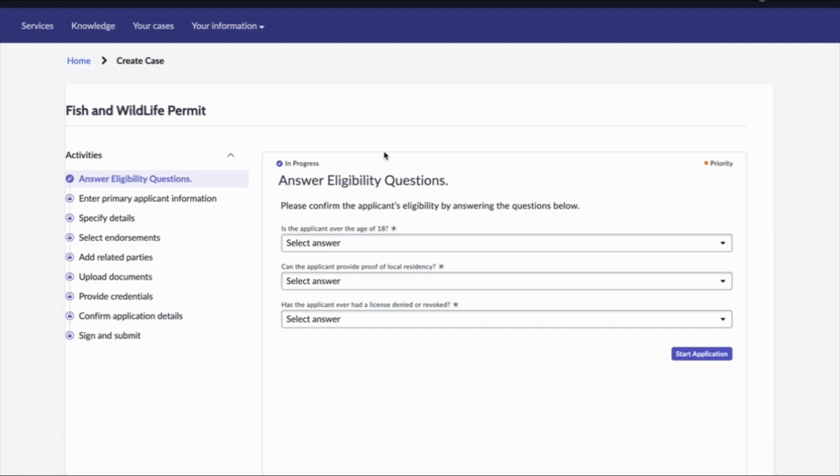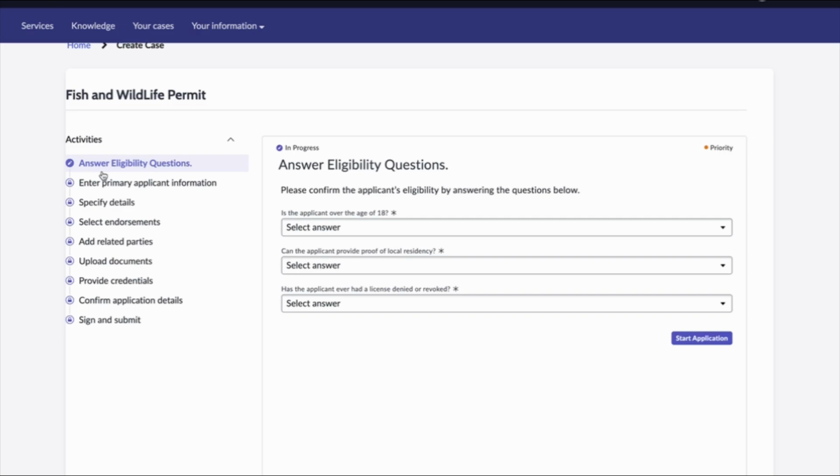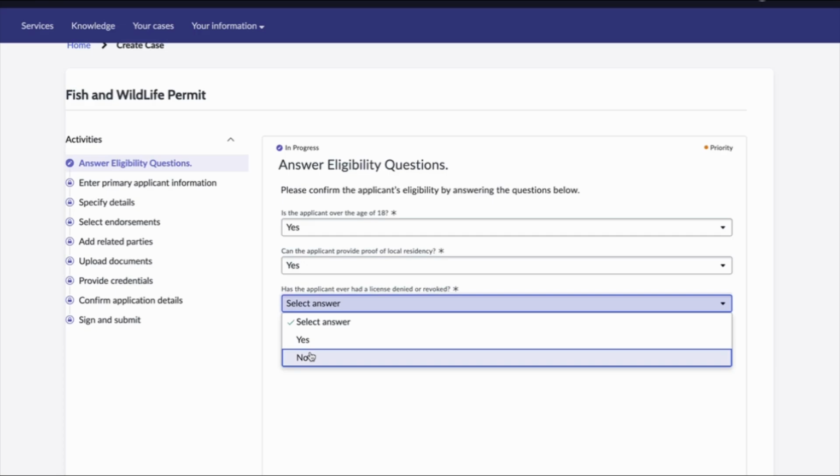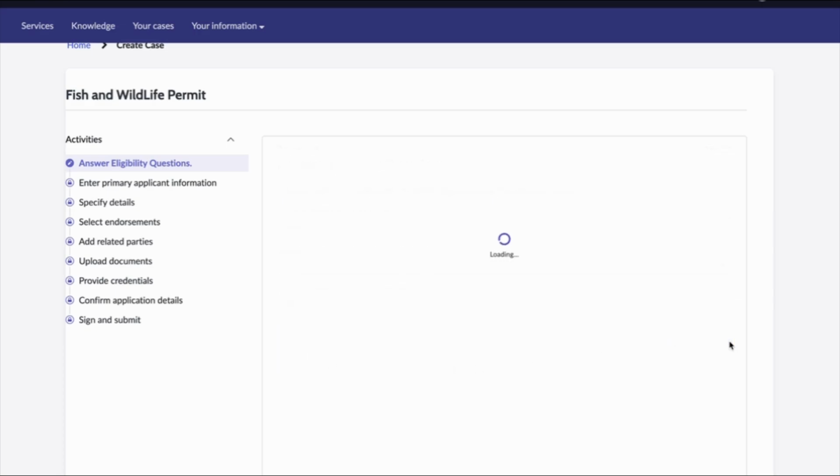Let me bring you over to our instance. So this is the instance that the customer will see coming in. They're going to be able to answer their eligibility questions. For this one, they're over the age of 18, a local resident, and have never had their license denied. So let's start the application.